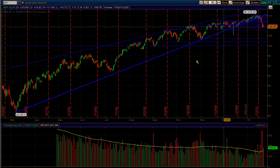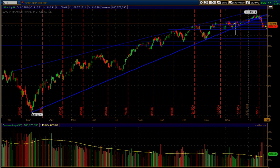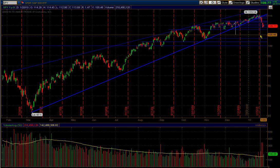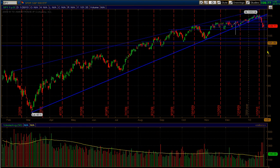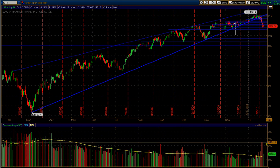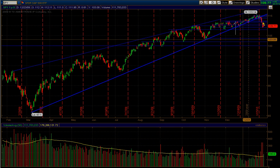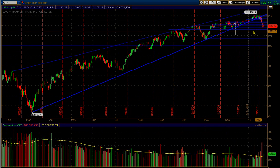Let's look at the daily chart here. Here we have our rising wedge and a definite breakdown on good volume. If you remember, on Thursday I was talking about that, and I wanted to see some continuation to the downside, which we got on Friday with almost exactly the same amount of volume. So we had a lot of volume confirming this breakdown out of this rising wedge formation that is very bearish.